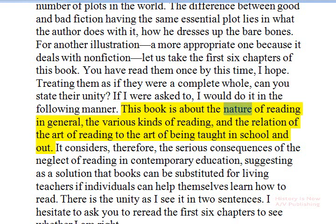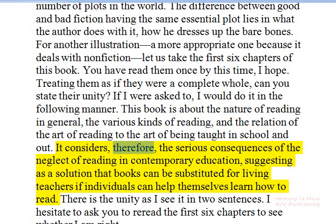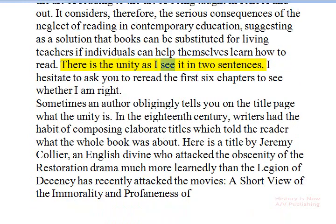This book is about the nature of reading in general, the various kinds of reading, and the relation of the art of reading to the art of being taught in school and out. It considers, therefore, the serious consequences of the neglect of reading in contemporary education, suggesting as a solution that books can be substituted for living teachers if individuals can help themselves learn how to read. There is the unity as I see it in 2 sentences. I hesitate to ask you to reread the first 6 chapters to see whether I am right.